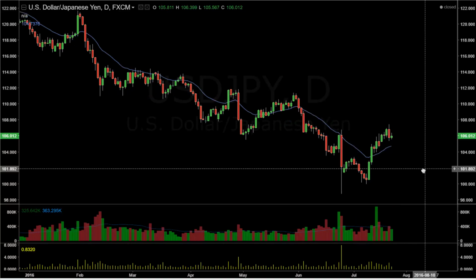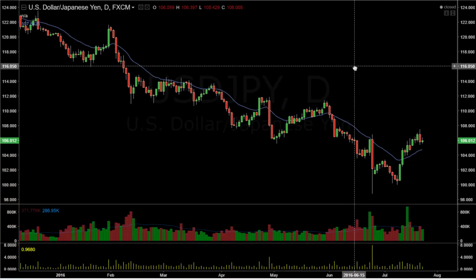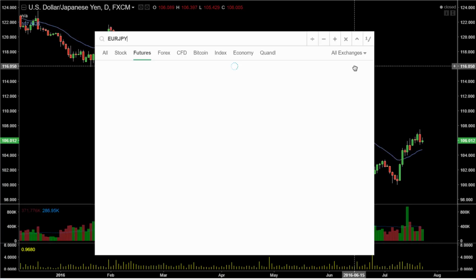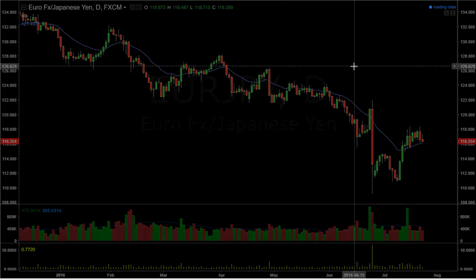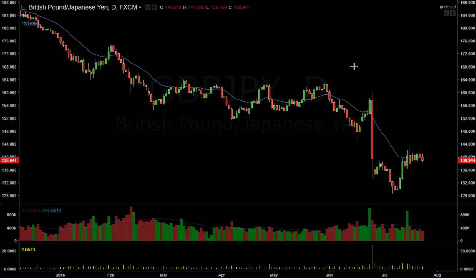So what are the three options we've got we can trade? We can trade the US dollar yen, of course. We can trade the euro yen, another big one. Or we can trade the pound yen. Other pairs out there, but I'm just sticking with these three for now. How am I going to position?